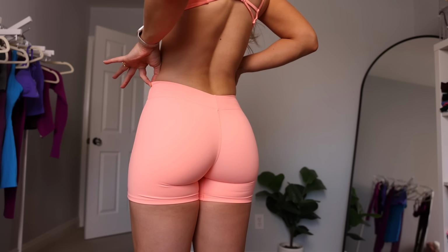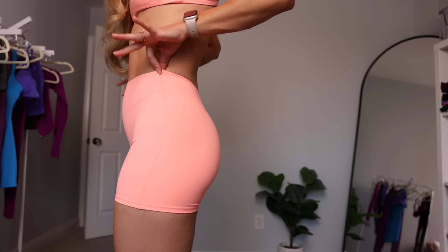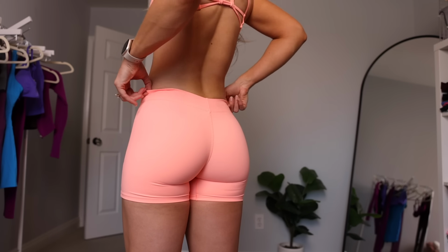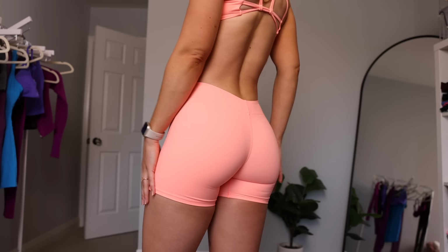It starts right at the midway point though, so it doesn't really cut into the sides of the waist, where some of the other ones start a little bit further forward and cut in a little bit more. So I like that this starts at the side. I do think having that top band in the back prevents this area from rolling down, because a lot of times these dip back, V-back shorts and leggings, they can roll, and I don't really get that in these.